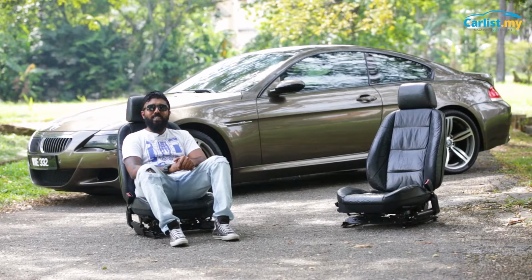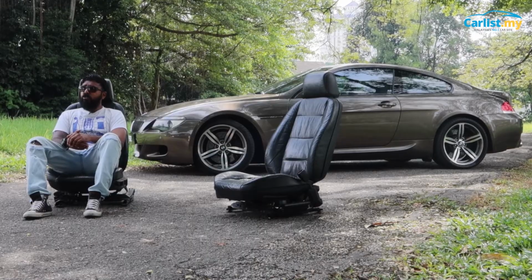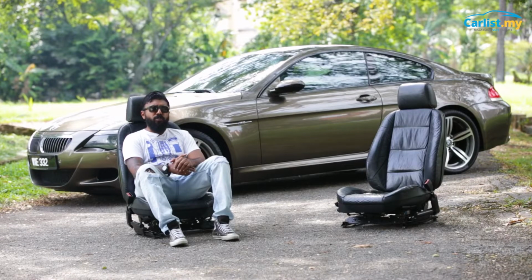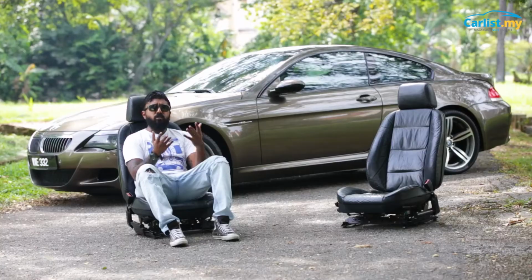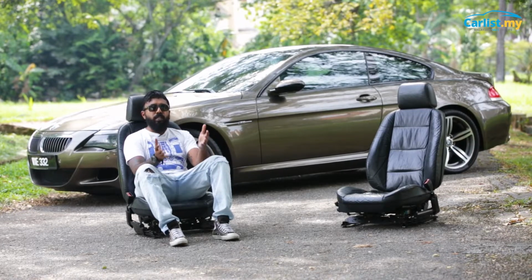And here we are today at another alfresco, outdoorsy place. Today it's going to be a bit more of an in-house interview, I suppose you can call it that. We've got a few new things that we've been innovating throughout the year with Carlist in order to offer our buyers more security with regard to purchases, as well as to make sure that we are constantly innovating with the services we are offering with regard to selling cars on Carlist.my.